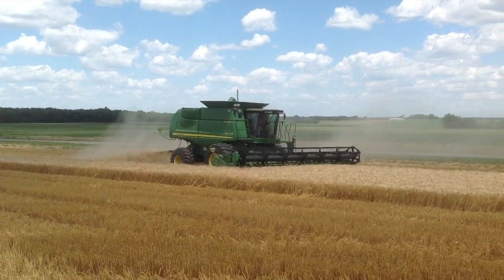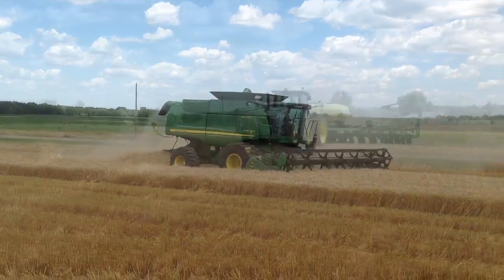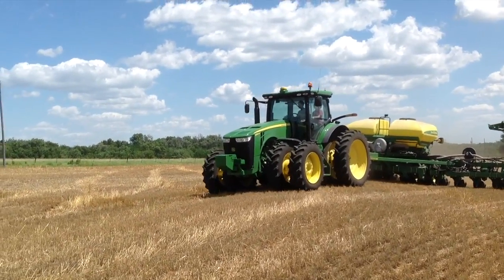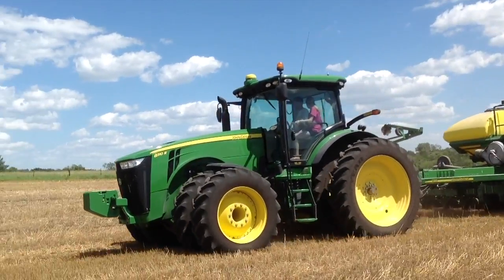And so a lot of producers have the mindset that as soon as the combine leaves the field after wheat harvest, they have the planter getting in there immediately, because planting date is really important when we're talking about double crop soybeans with a shortened season like we have this late into the season. And planting in narrow rows is key too.